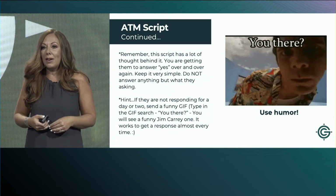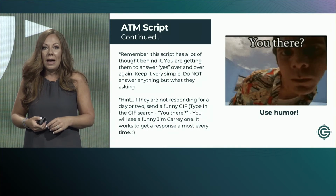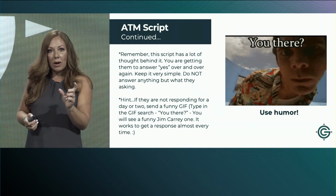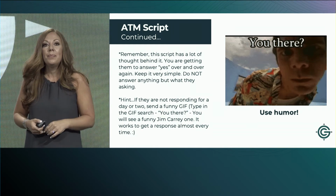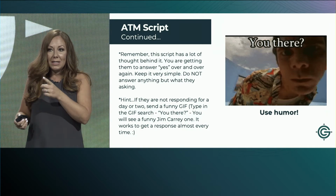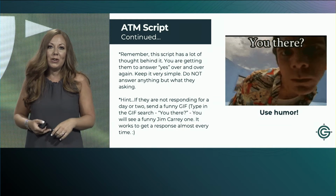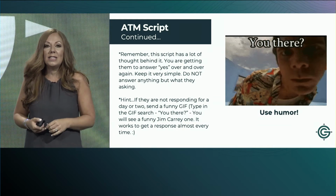And so what we like right here, you see this Jim Carrey, if you just type "you there?" in the GIF bar of your message in social media, this is one of the first ones that comes up. And you can send that funny little GIF to your prospect like, hey, you there? And typically you'll get a response.